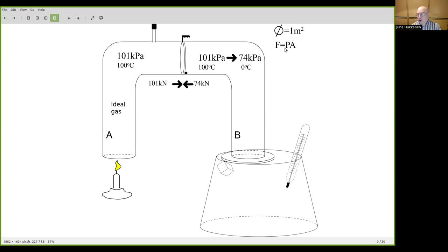Now we know that we have a certain cross-sectional area in this plate, on both sides, and we can calculate the force. That would be pressure times area, and so it becomes newtons. If we have 1 square meter cross-sectional area on this plate, we have 101 kilonewtons force coming from this side and 74 kilonewtons force coming from this side. And the calculations are here.